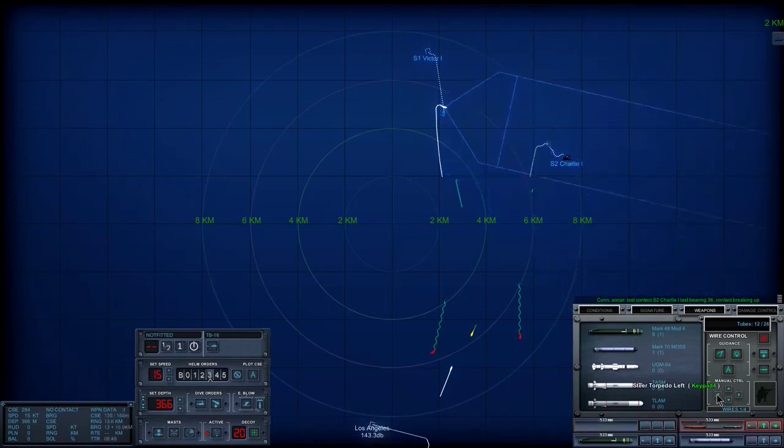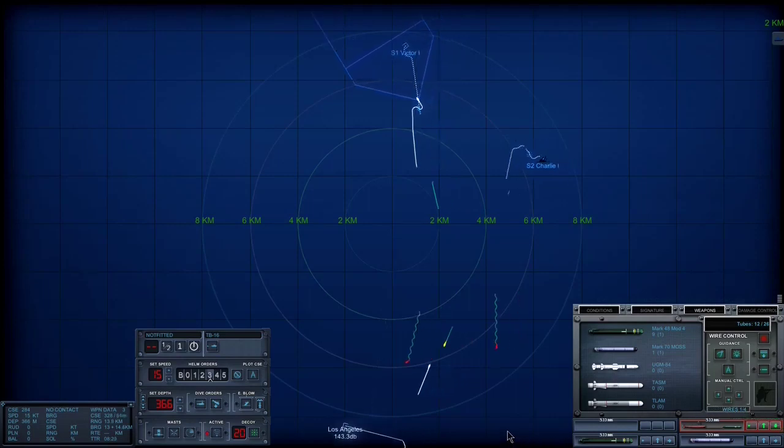Contact breaking up. Looks like we killed a Charlie 1. And if those torpedoes cannot see the decoy, there's no way they're going to see me. We also had to intervene with Torpedo 1, and it is chasing after the Victor, which is wiggling a bit, but we don't anticipate any problems.